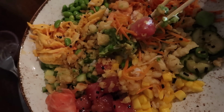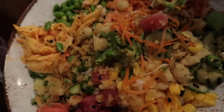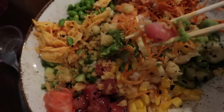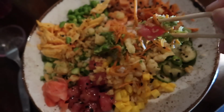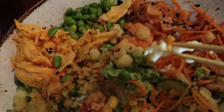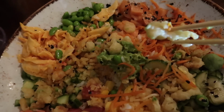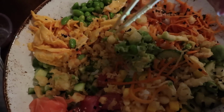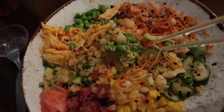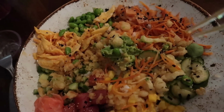Everything tastes really fresh. I love the avocado on top, the sushi rice underneath there. You kind of mix it together and get different bites each time. Lots of fresh veggies in there. The fish is good. It's like sushi type of fish, little bits of tempura crunch in there, and just everything. Every little bit is good. It's all good together. You can eat it however you want, like section by section.